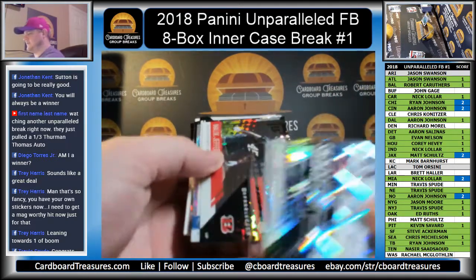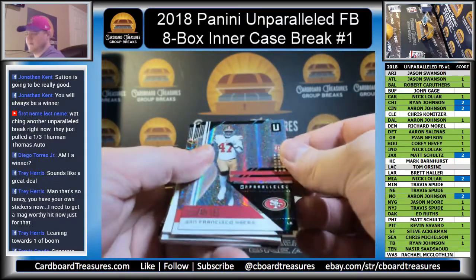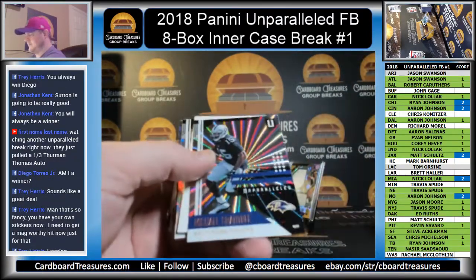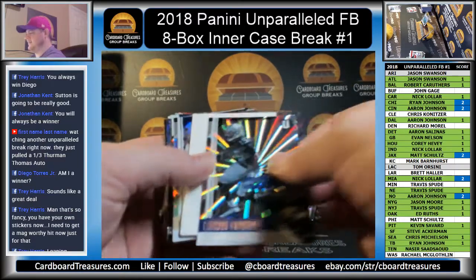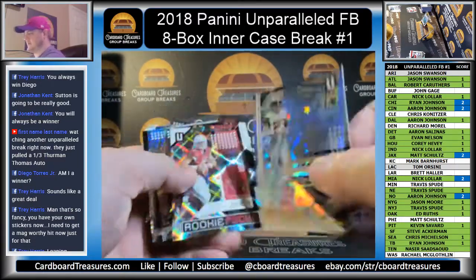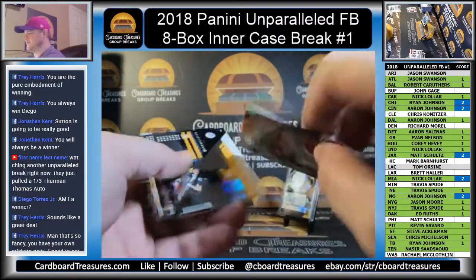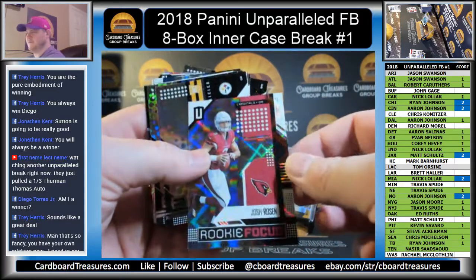There's T.Y. Hilton, Schultz, Jefferson, Davis, Lee, Jarvis Landry, Michael Crabtree, Shine, Ravens. There's Lattimore to 200, Astral, and rookie focus, Josh Rosen. Going to the Cardinals.